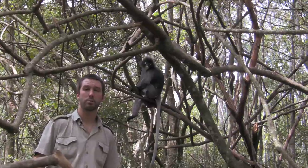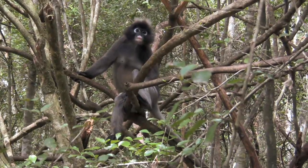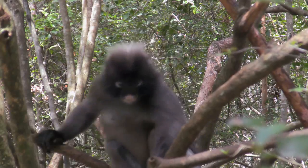Now the spectacled langur is from Southeast Asia. That makes him an old world monkey. Your African and Asian monkeys are your old world monkeys. Meanwhile, your new world monkeys are your monkeys from Latin and South America.